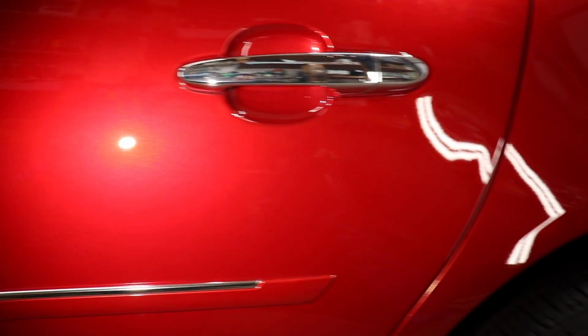Look how nice and crisp that looks. Oh, that looks nice. Yeah, there's a few little deeper things in there that we're not going to really chase out completely. To a reasonable degree is where we want to be with paint corrections. We want to leave as much clear coat as possible while still producing awesome results.